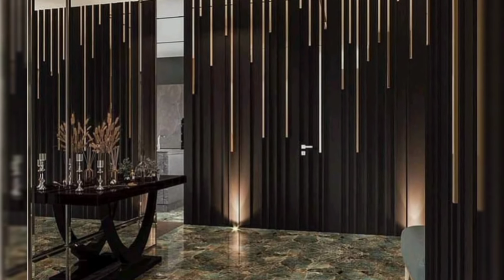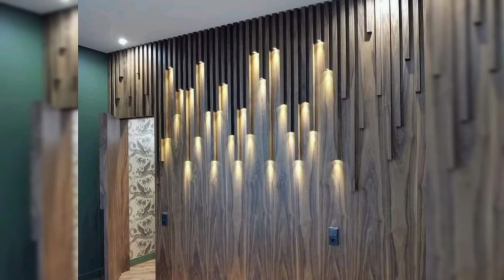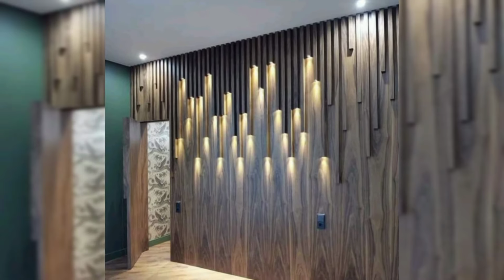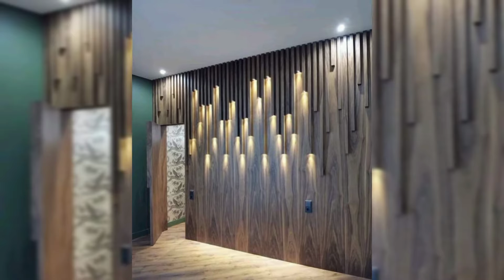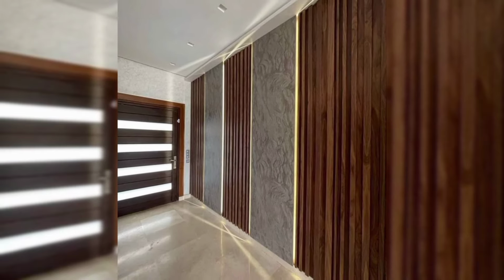Next, let's talk about adding some texture to your walls. One easy way to do this is by incorporating wall hangings or tapestries. Not only do they add visual interest, but they also help dampen sound and make your space feel cozier.